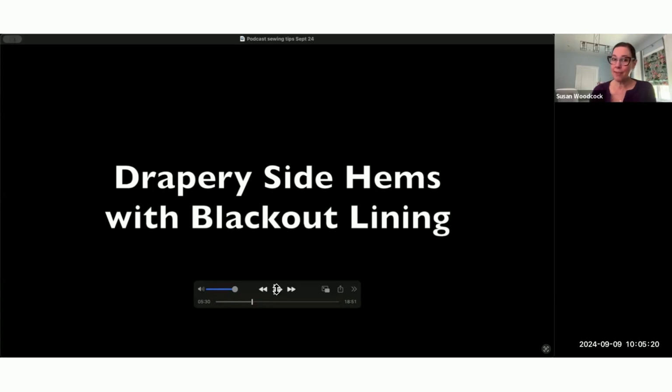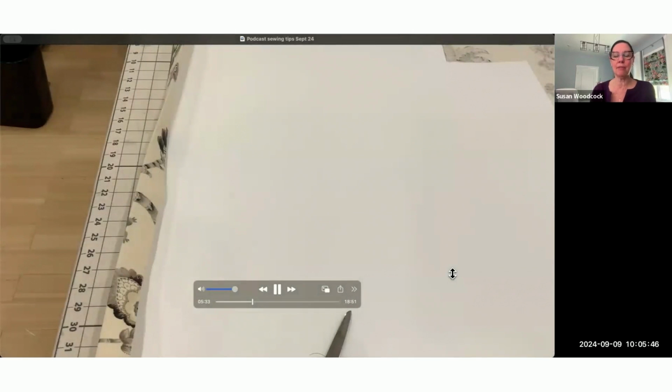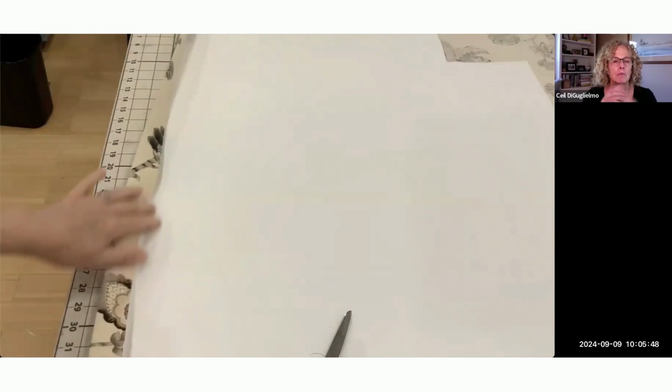So let's look at doing drapery side hems. This is for hand sewn so that the stitches don't show. There are two things that she needed to learn: no pinholes of light, and sewing it. It would have been easy to say we'll just fold them over and glue them together, but that's not what we wanted to do. This is just on sample fabric, so it's not a real drapery. It's a practice piece.